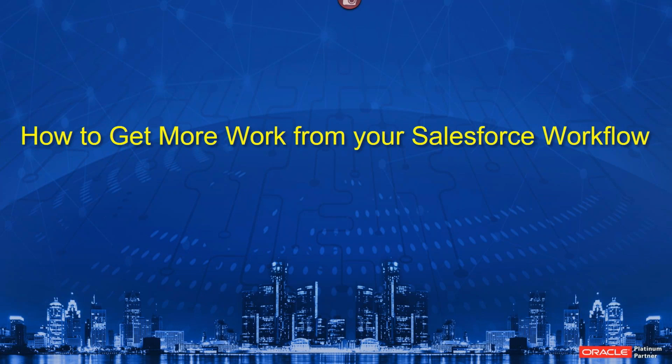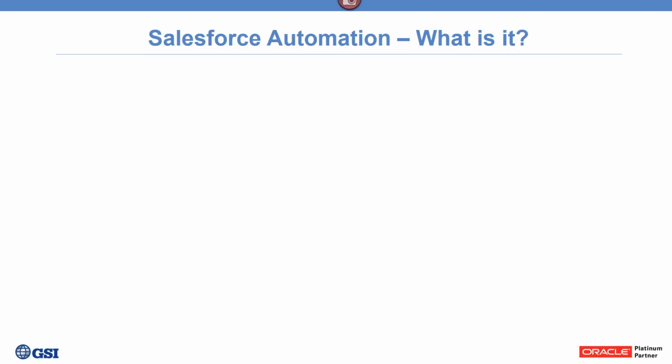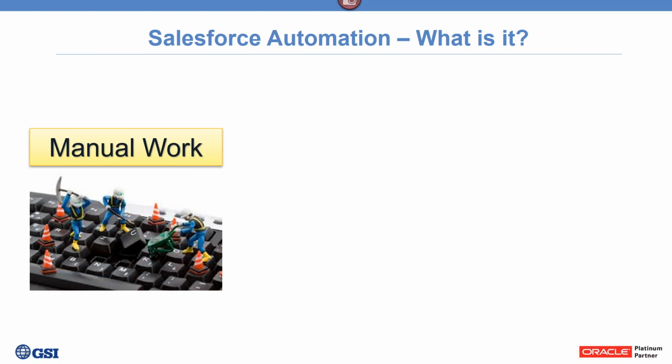As Joanne mentioned, we are going to be talking about Salesforce workflows and, a little more to the point, Salesforce automation. And as a basic rule in life, we are many times inundated with a lot of manual work, and especially as the business grows, there's more and more demand.